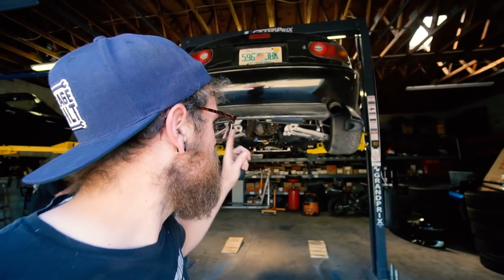Like I said, I want to install the smaller resonator. We have a handful more things to do today to get the car ready for the drift event this weekend, which I'm very excited about. So I think we'll do the alignment stuff first. I've already got it all the way up, so we'll start messing with that and kind of explaining that.